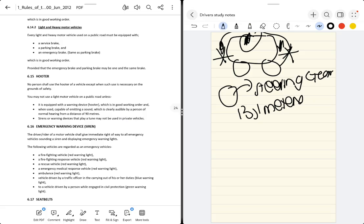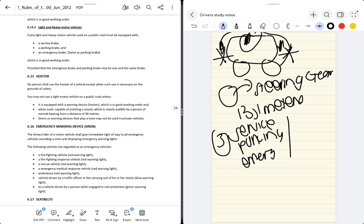Then light and heavy motor vehicle. Every light and heavy motor vehicle used on a public road must be equipped with 3 brakes. There must be a service brake, a parking brake, and an emergency brake. And then how many lamps? 3 lamps. A headlamp, a rear lamp, and a number plate lamp. Service, parking, emergency. Okay.